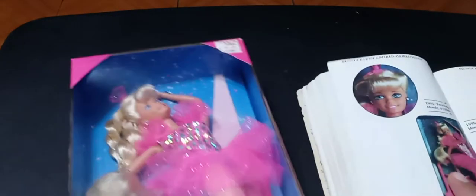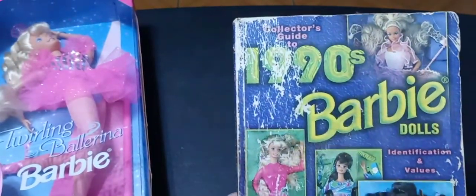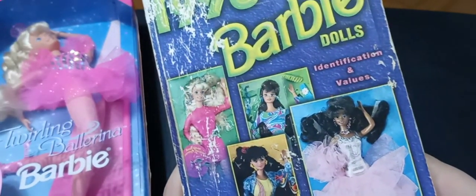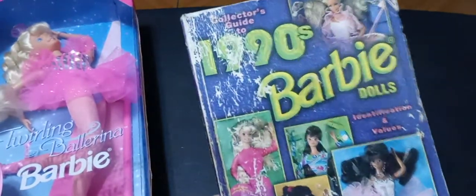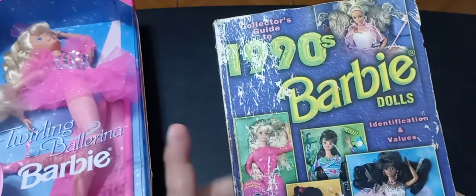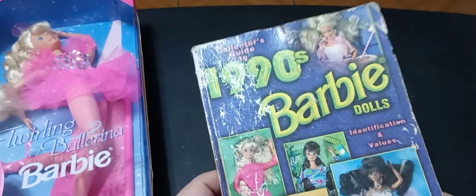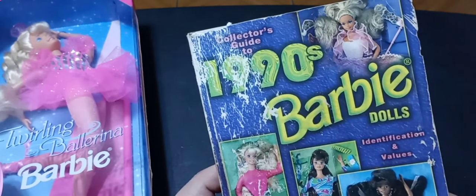Oh, and by the way, I'm going to do a little plug here, not that I'm getting anything out of this. I'm just doing it literally just because. This book is called Pocket Book, Collector's Guide to 1990s Barbie Dolls, Identification and Values. Never mind the values, but at least identification, by Maria Martinez Esguerra. This is called a pocket size edition. I don't know if maybe there's a larger version where it's hardcover and bigger. But I just think it's so adorable that these books are still around and they still exist, and the fact that they're called pocket size.